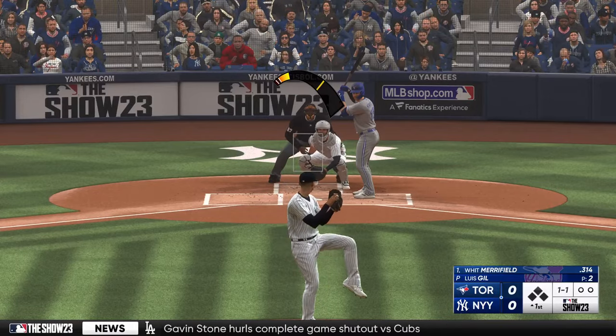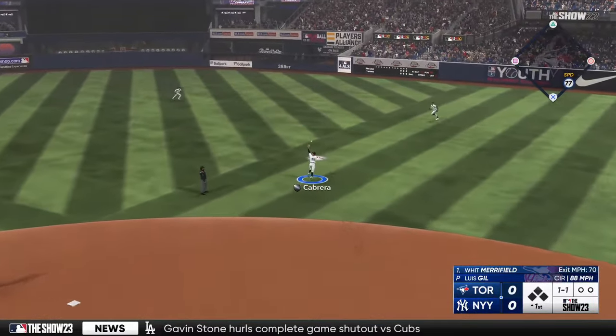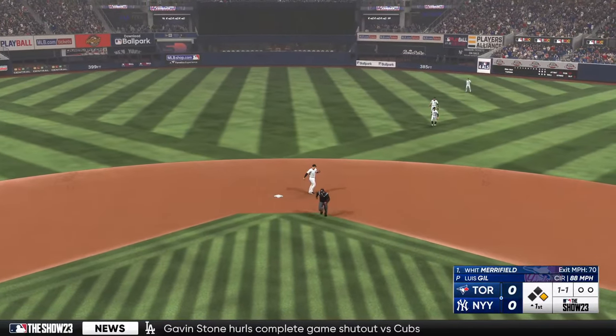The 1-1. Swing and a ball popped up. And that'll fall for a base hit. Off to a good start with a leadoff single.